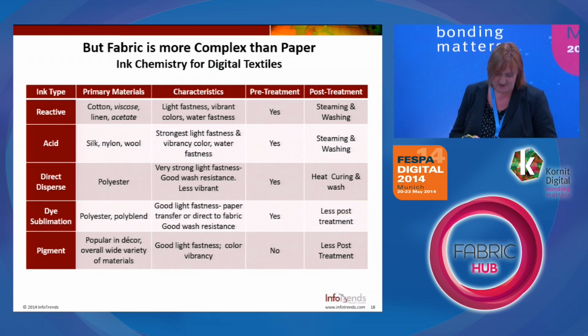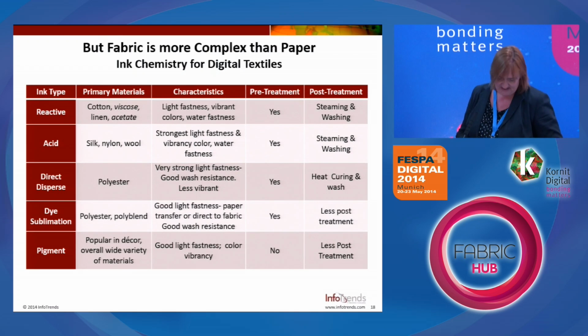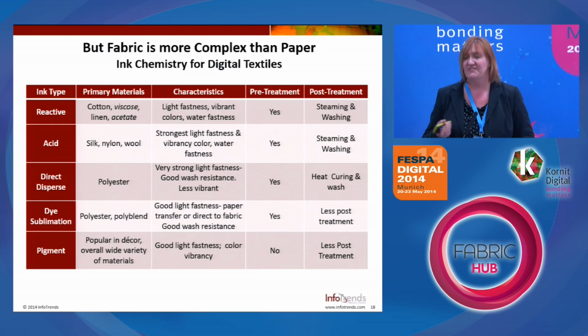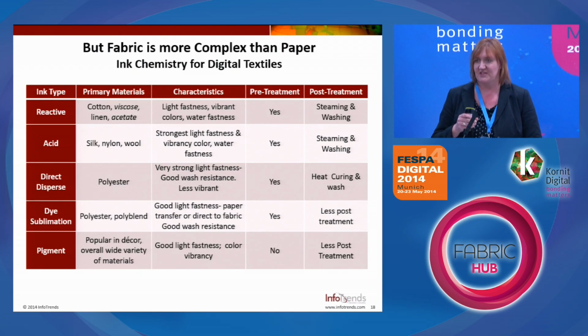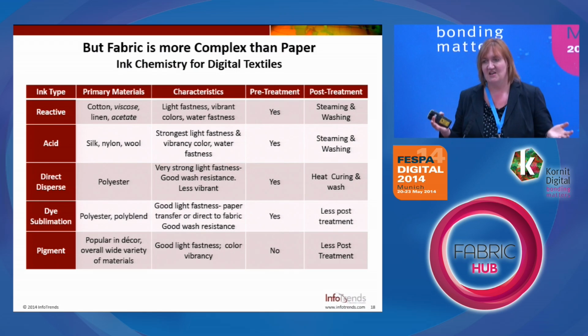This table just summarises the complexity of working on the fabrics with all of its demands in usage. Different fabrics need different inks and different amounts of pre and post treatment, and that's what all the developments that you'll be seeing at FESPA are about. They're going to be about making those pre and post treatments more efficient. They're going to be about downsizing the kind of washing machines and dryers. They're about inline technology, or they're about developments of the inks in order to reduce the amount of post-treatment needed.